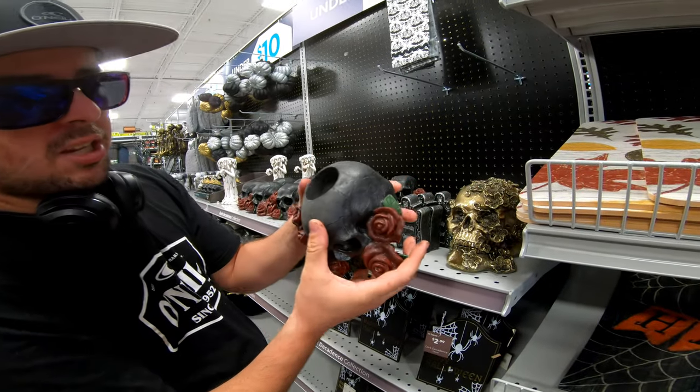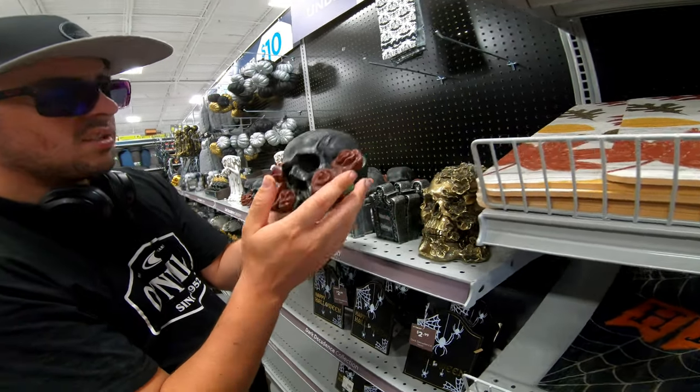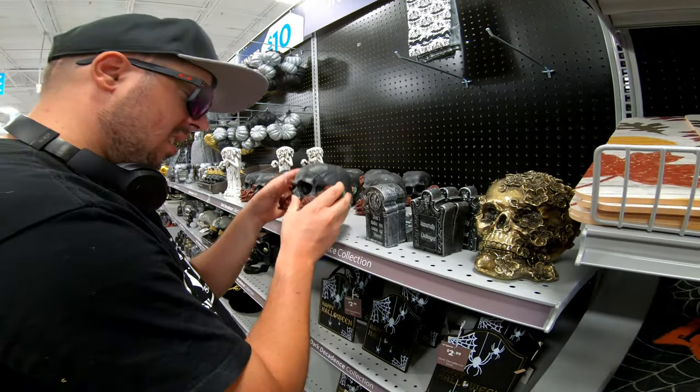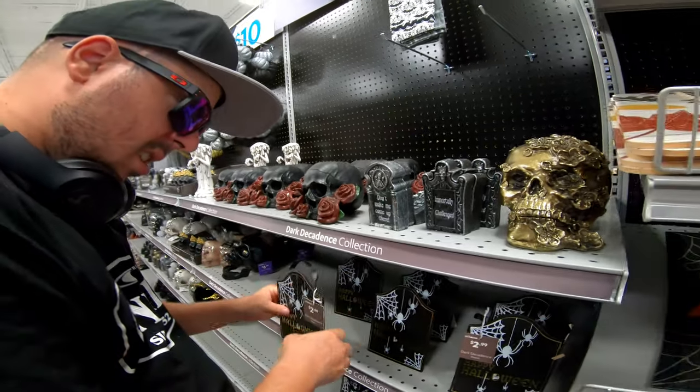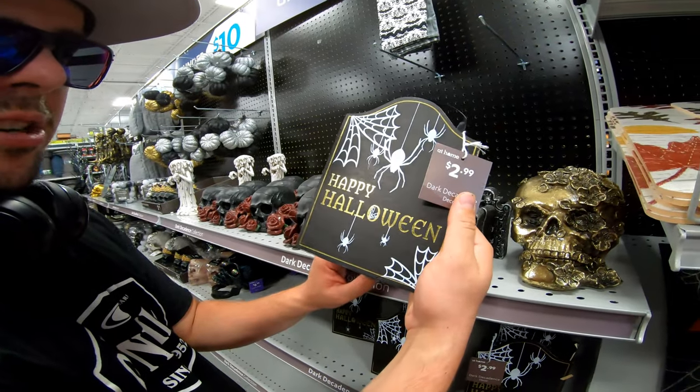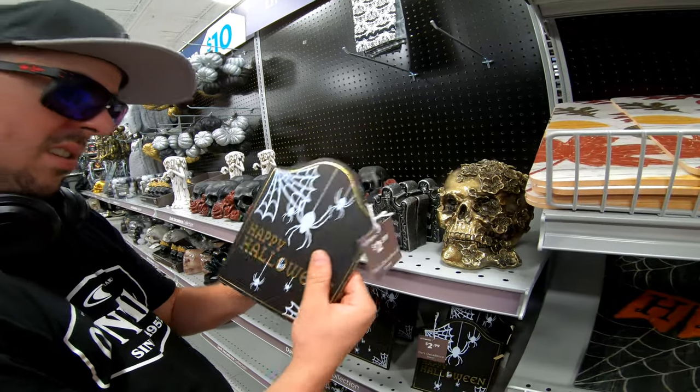Yep. So this one right here, you can put a candle in. It looks like something from a gothic vampire movie kind of thing. Like Twilight, maybe? You could just stick this in front of your house. Happy Halloween. $3, not bad. Spiders. Jonathan loves spiders.